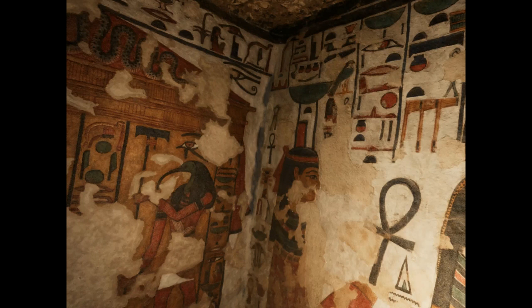The next 2 figures are the sons of Horus. They are Cabesenuf, with the head of a falcon, and Happy, with the head of a baboon. The sons of Horus are also the protectors of the mummy's internal organs. That is why their heads are seen on canopic jars.